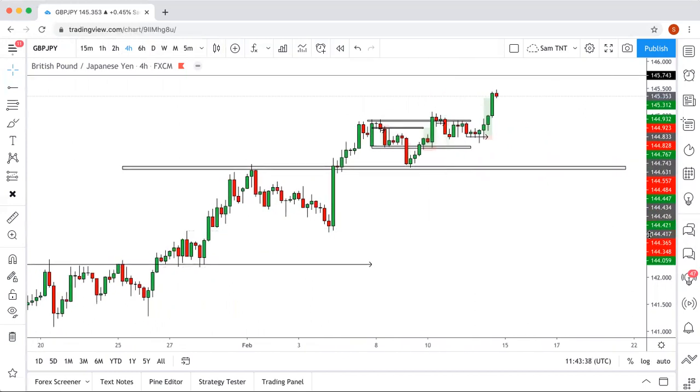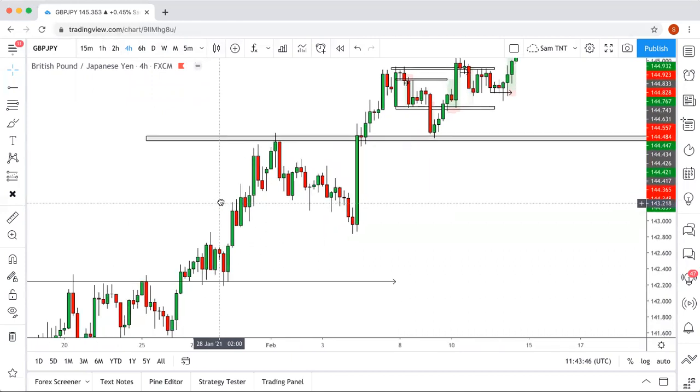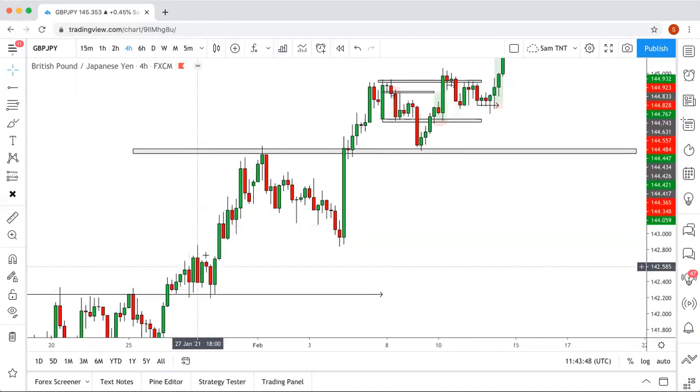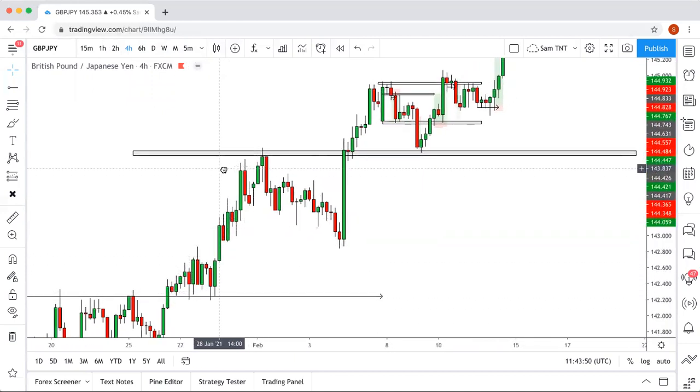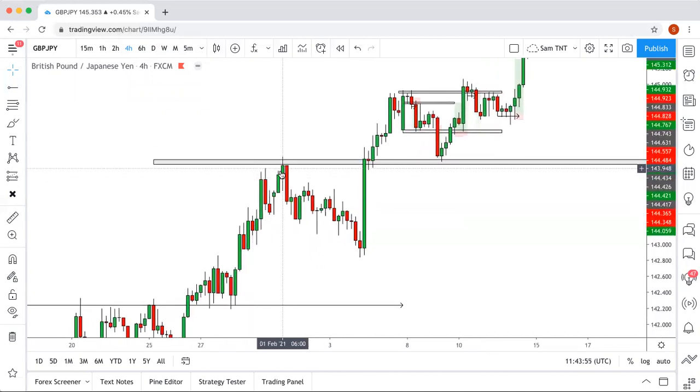So we're looking at 144, which is here. 144, which is this bit of structure. After breaking 142, we knew 144 was the next level from previous analysis we've done. We knew that this level had to be met. We took some profit here, and then price started retracing.